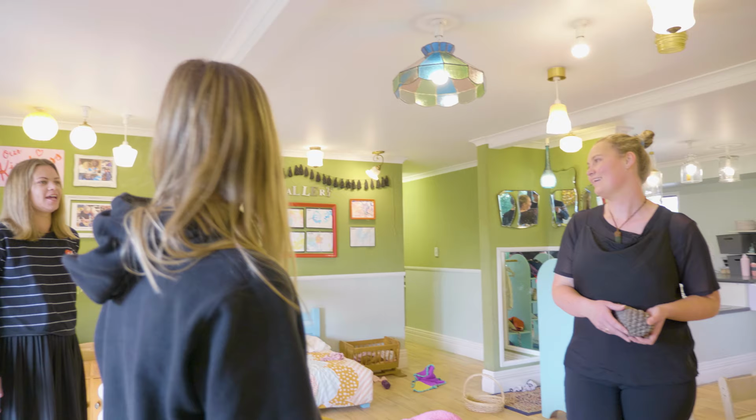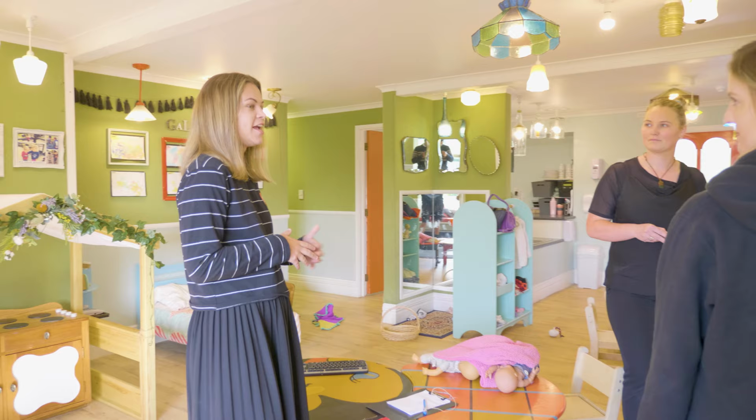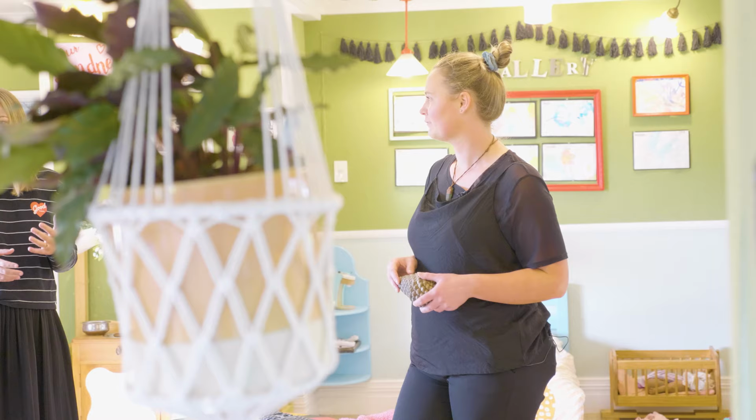It's supposed to be like the Alice in Wonderland feeling of it's more than meets the eye. So children are discovering it differently every day, and each child's discovering it differently, so they can explore it in their own way and at their own pace.